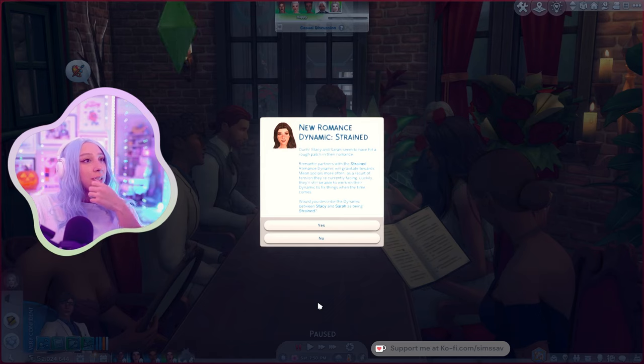Ouch, Stacy and Sarah seem to have hit a rough patch in their romance. Romantic partners with a strained romance dynamic will gravitate towards mean socials more often. As a result of tension they're currently facing, luckily they'll still be able to work on their dynamic to fix things when the time comes.